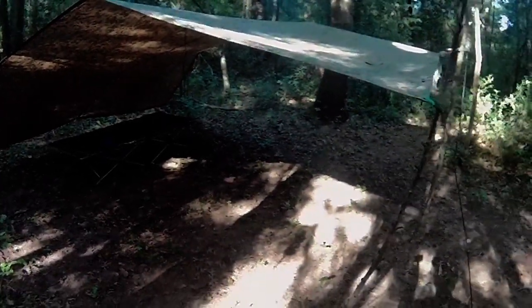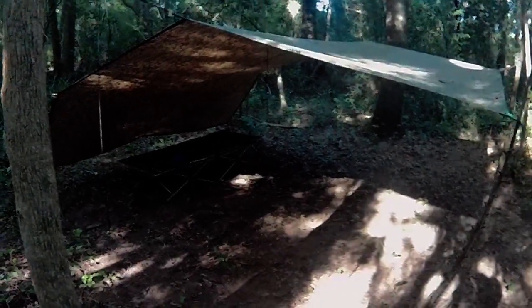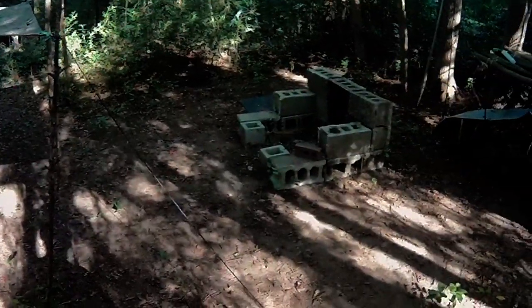In this configuration, I've got it set up as a flying lean-to, monster lean-to. I've got it stretched out here in the back to give you room toward the sleeping quarters. But you have a lot of living room space up front. And of course, the fire pit would be out here, which there it is. So you have quite a bit of living space right along in here underneath the tarp.